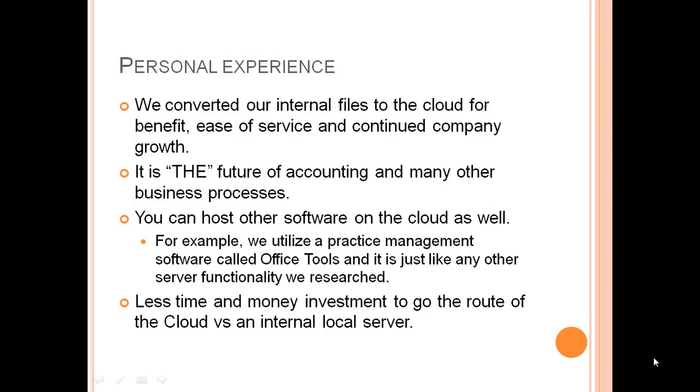Personal experience. Why did we convert our internal files to the cloud? It was for ease of service and continued company growth. We were at the point where we were going to have the capital investment of the hardware and additional software to have that server. Secondly, it's the future of accounting. We go to lots of training sessions, participate in lots of what's going on in the accounting and small business industry, and really this is the way. I would anticipate in a couple years, probably everybody will be on the cloud, or at least a great percentage. Now maybe it's 20-25%, but I would envision over the next few years that will probably be closer to 75 to 90%.